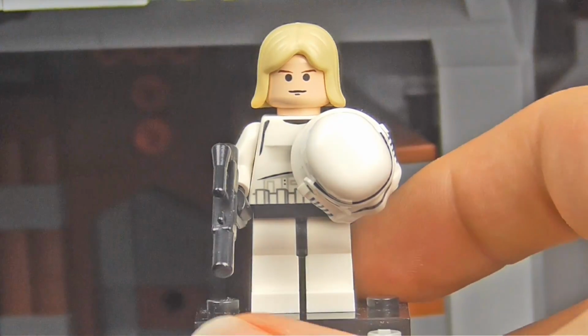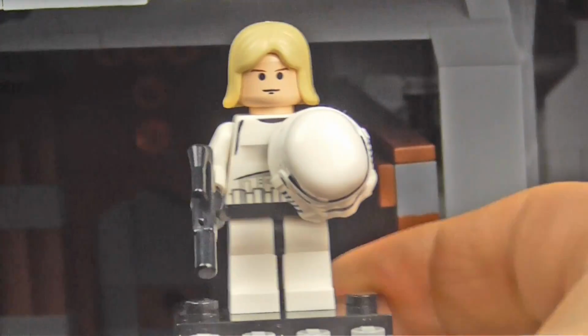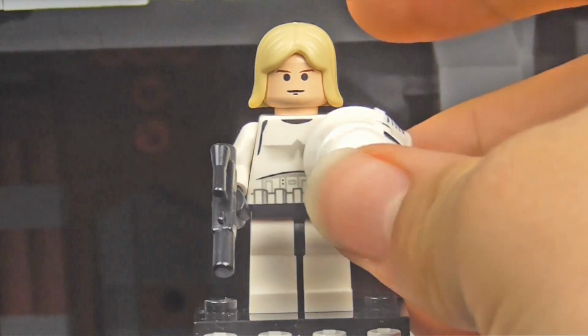The face and hair is exactly the same. There's literally no difference. Of course, there shouldn't be, but even so. He comes with the blaster. Actually, funny enough, this is one thing you may notice with other figures.